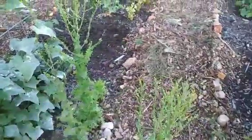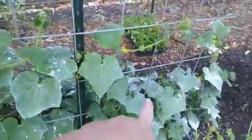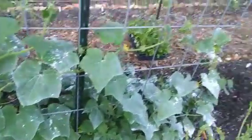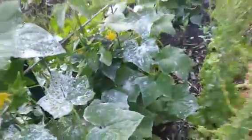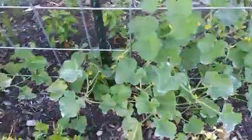Lettuce is all going to seed, and they put off little bitty flowers, so we figured we better just let them, and we'll collect seeds. Our cucumbers are really starting to climb now, and we've actually gotten about 6 or more cucumbers off of these vines. There's another one right there coming in. The golden delicious muskmelon is really starting to vine out and get up there.